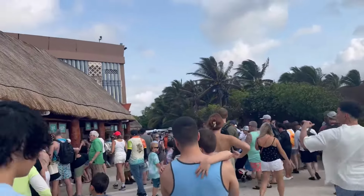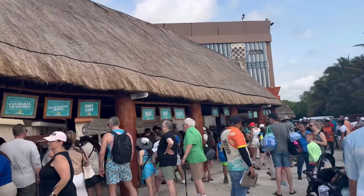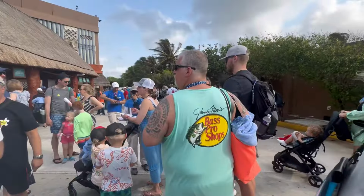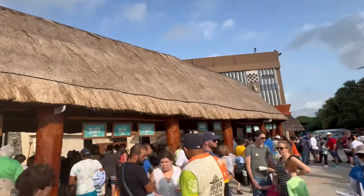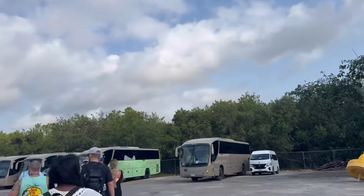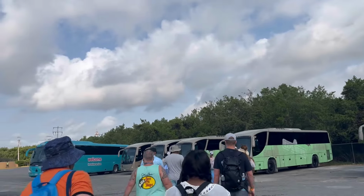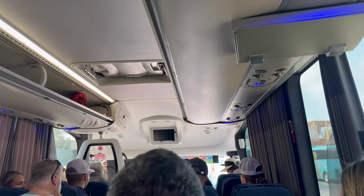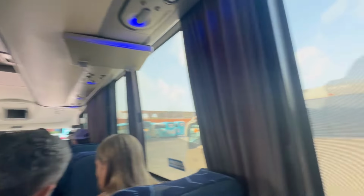Now, Carnival Cruise was also here with us. You can see it's kind of packed. In the beginning, I would have to say it was kind of unorganized. As you can see there, people didn't know where to go, what to do. But as you find your area to go to, you just find one of the employees and they will give you a wristband. Now I have to say they do have these spacious coach buses, which was very nice. And it's only a 10-minute ride, I would have to say, to the actual beach break area in Mahahual.